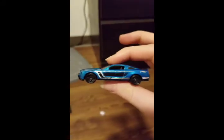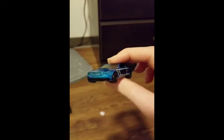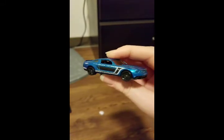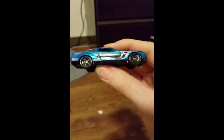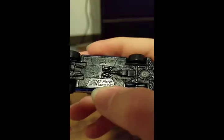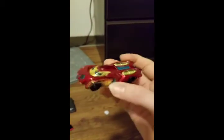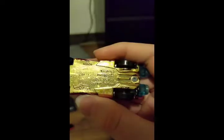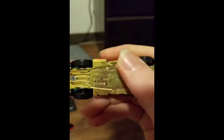Then we got this, which is my favorite car. Does anybody know what that is? Before I show you. It's a Ford Mustang. This is my dream car that I will never ever be able to own. This is my favorite. It's Iron Man. Which probably doesn't even say on here. Nope, they should have put it on here.